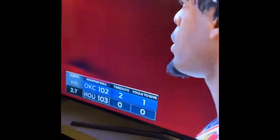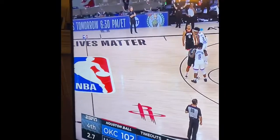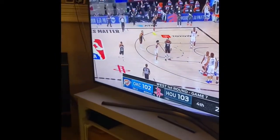Okay, time is done. One foul to give. Do they have one foul to give? Wait, what? They added more time. But if they foul that and they give it, then they don't have to shoot it, right? What happened to the time? Oh, wait, the timer just blacked out. 2 seconds? That's enough time to get a shot off?